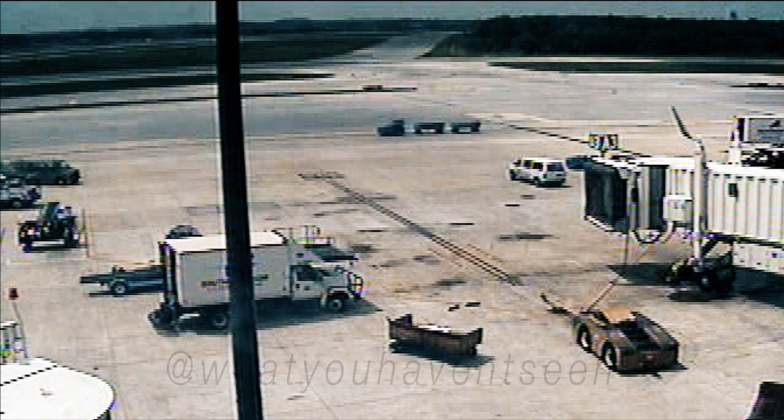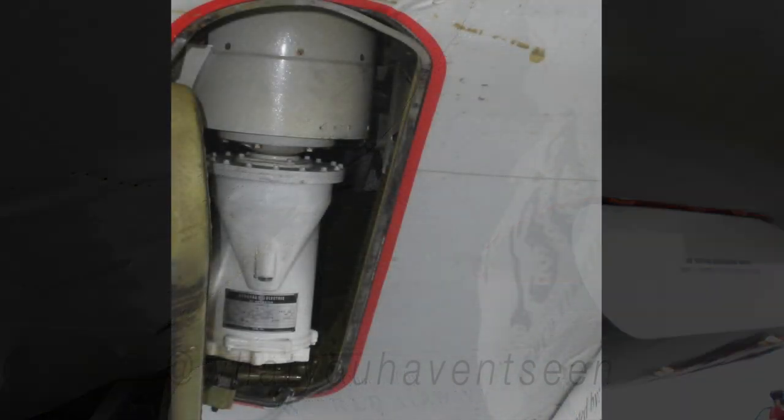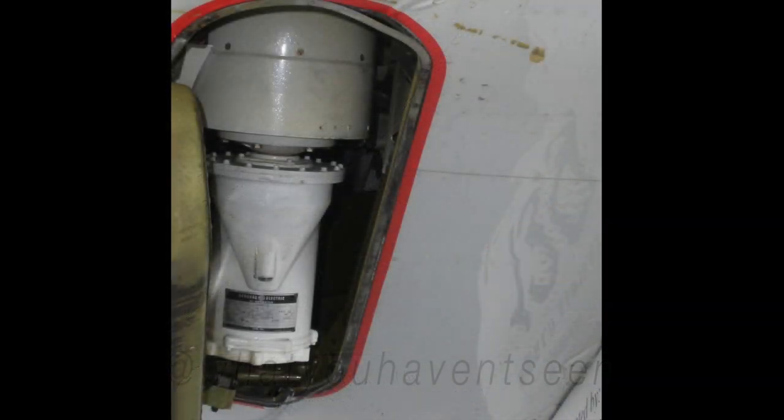World 8535 heavy is an emergency. Blew one of his nose wheels, and he's on a 362. You want me to turn him west? Hang on. No, what heading is he on? He's on 362. He's climbing to 4,000, he's on radar. Thanks. World 8535 heavy, maintain 4,000.